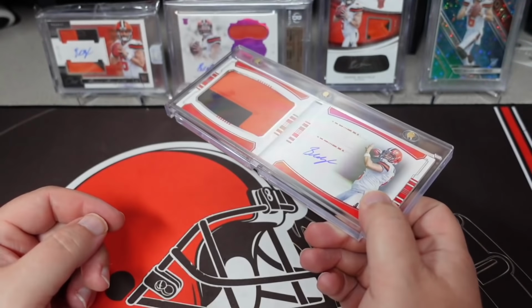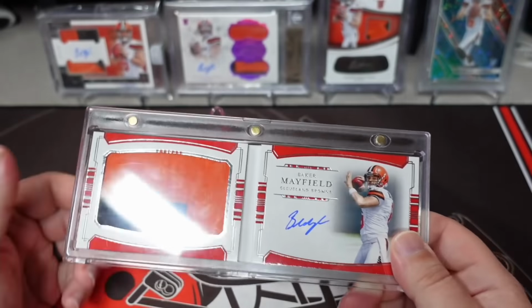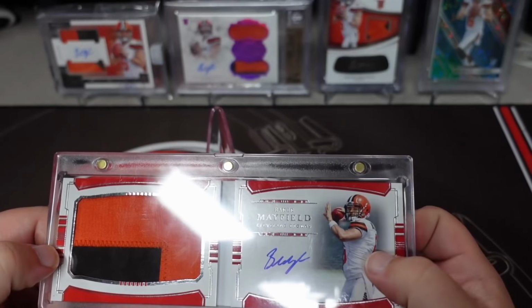I do not want to move the flawless. I don't want to move the immaculate just because I really like the looks of that card. But if his stuff really spikes, I probably would move this just to take some profits back out.